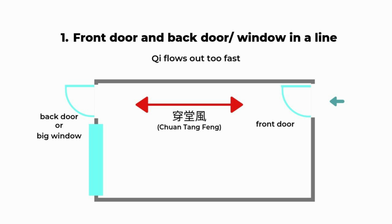The remedy is to add a wall in between or some tall furniture to stop the qi flow, so it slows down and stays in your space longer. You can add a wall, place a screen or some tall furniture near the entrance area to create a block of the view to the back door. Or at least a fabric curtain to block the view will help too.